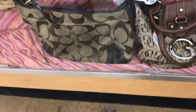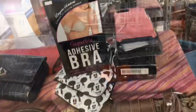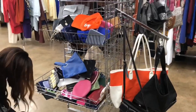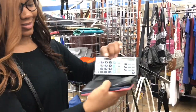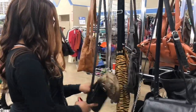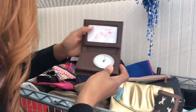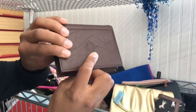All right, Goodwill number two. On this Goodwill, they have the ones that they think are nice behind the counter. And I don't really see much, so. Is this a clock? Oh, it's a clock. I thought it was a compass, because it got a compass on the front. Anyway.